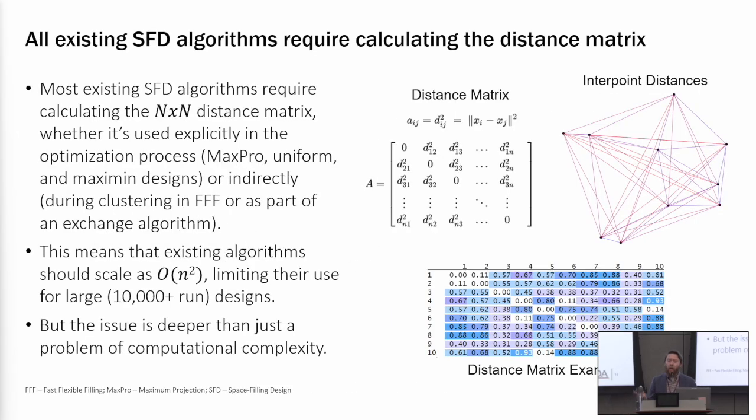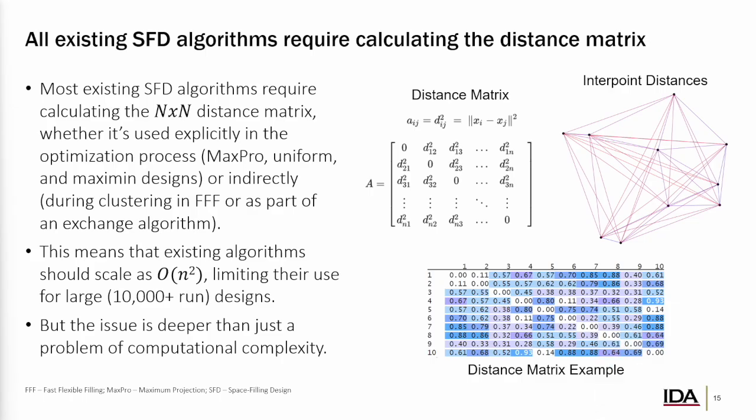And that is because all of these existing space-filling design algorithms, in some way, optimize some function of the distance matrix, which is a square matrix that represents all of the pairwise distances between each point. Being a square matrix, this thing grows as n squared. Every point you add, you have to compute all of the previous distances to that point. And because of that, most of these algorithms grow by n squared. With the exception of fast flexible filling, it's a pretty good algorithm. It's somewhere in between, a little less than quadratic, because they use clustering, and there are some benefits from that.